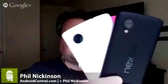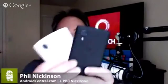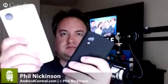By the way, here is the white one next to the black one. Not sure how well that'll show up on camera, but I've got both of them here. And Andrew is right. The black one does feel... Somebody said slimy somewhere. I don't know where that came from. It doesn't feel slimy. It feels less soft touchy. Which, the white one or the black one? The white one does. Okay. As much as I kind of dig white phones, I think I'm going to go with the black one just because it feels nicer.